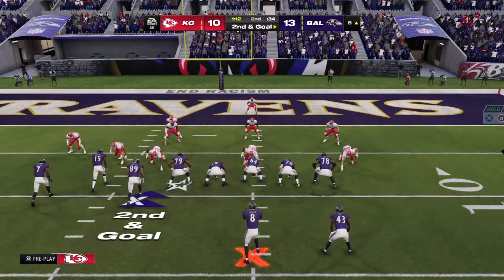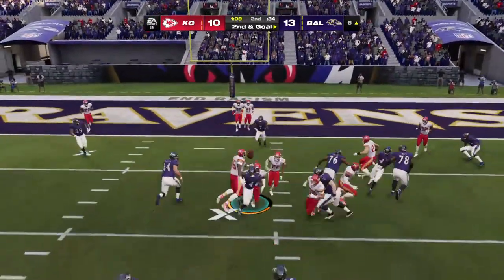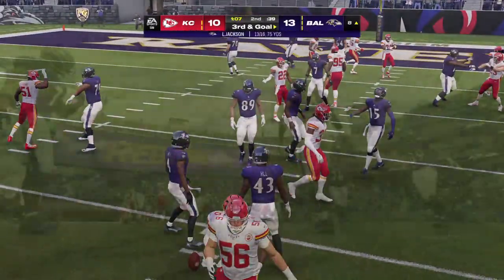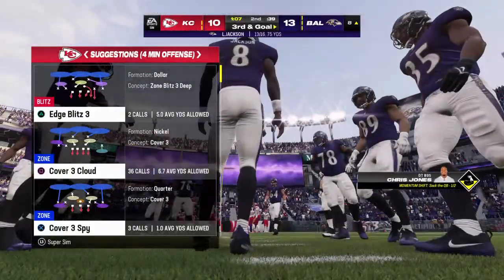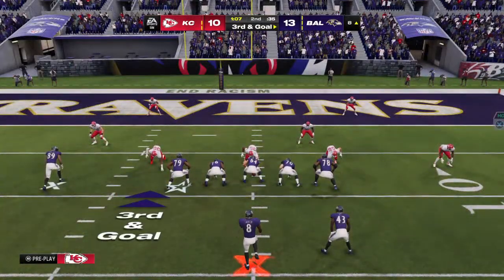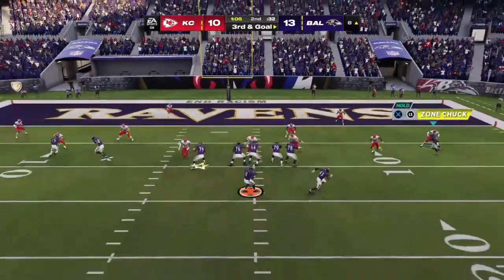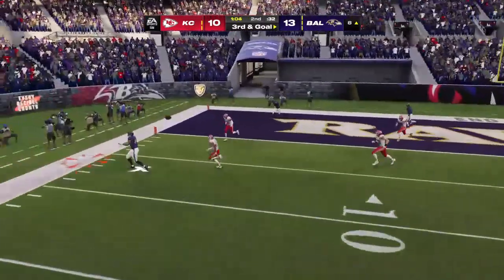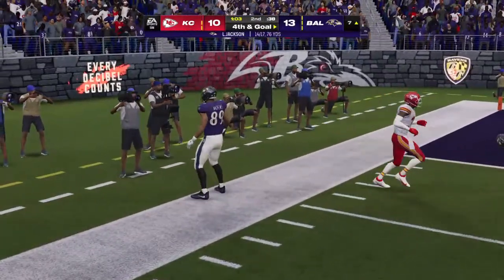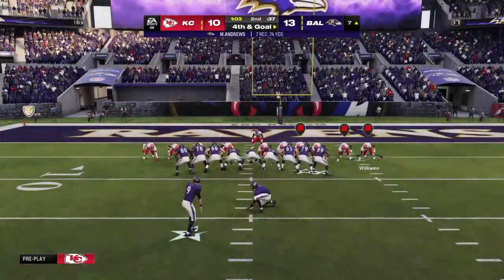2nd and goal. To throw again is Jackson. And that is incomplete. A lot of force bearing down on him there. He could not hang on. It's 3rd down. From the gun, Jackson. Looking left side, Andrews with it complete. A great job to hold him to just a yard there. Now it's 4th and goal.